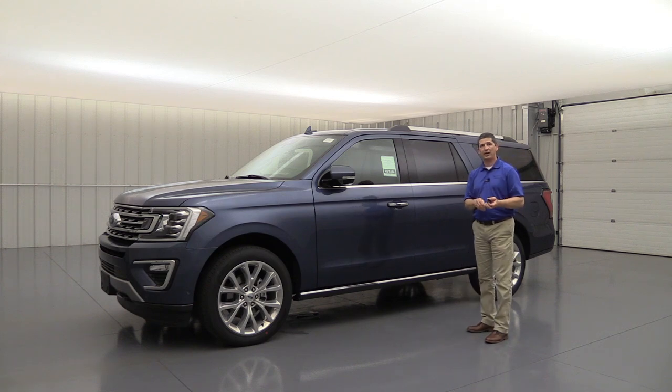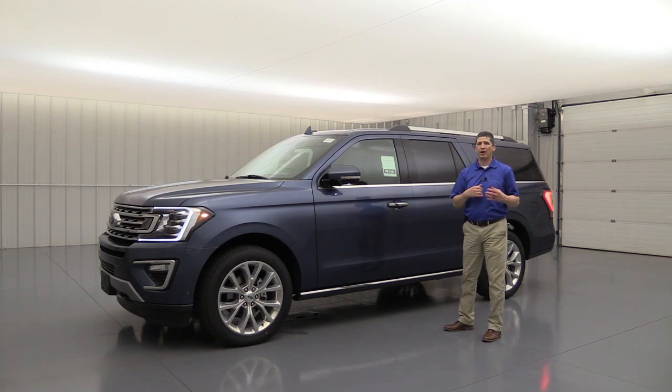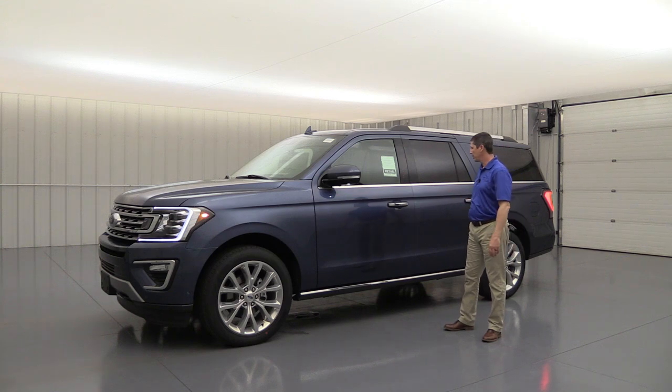When you have that in your pocket, you don't have to get it out. You don't have to use it to unlock it. You just walk up, it does have the intelligent access, and you just put your hand in the door handle. It's going to automatically unlock the vehicle, and it's going to power fold those mirrors out into place so they're ready to go for your trip. Then you can get in and out.